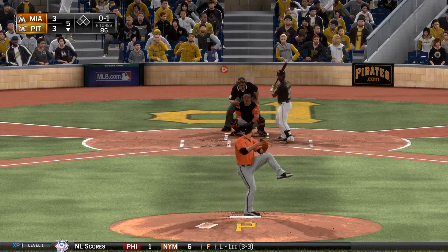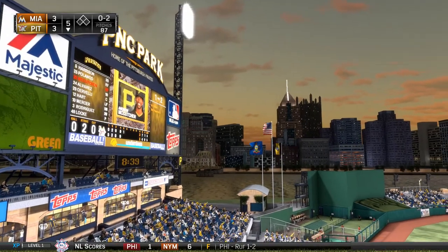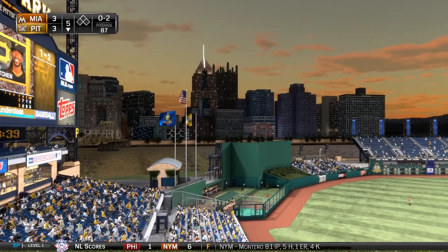Now the pitch. Got him out on his front foot. It's 0-2. Down 0-2 after 2 great sliders. He's got his work cut out for him now.